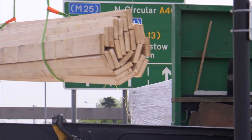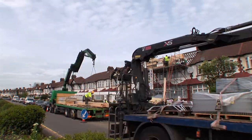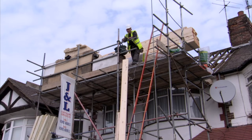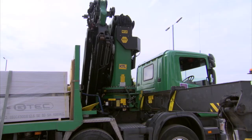And in just 2 hours, the complete loft package has been delivered. The steels are in position, ready for the flooring, saving the loft converter time and money. And it's off to the next job.